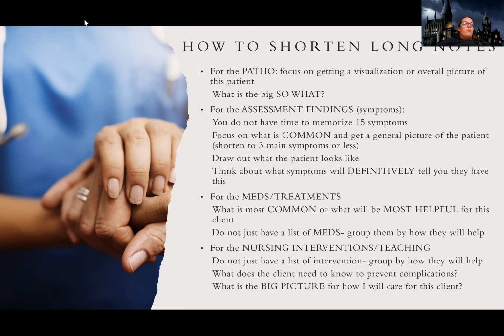For example, for tuberculosis, there's probably 7 or 8 symptoms listed in the book, but they're not hungry, so they're losing weight, so you could say they're kind of anorexic. They've got night sweats, so they're sweaty, and they can't breathe. So I'm getting an image in my head of what this patient looks like, and that's going to help me differentiate.